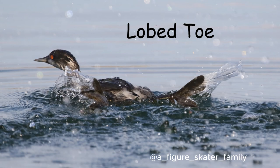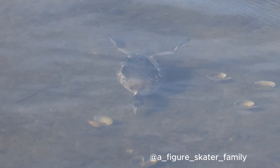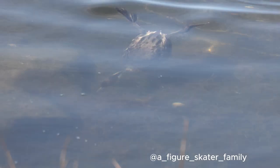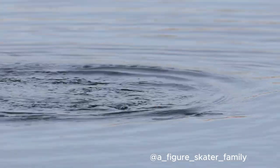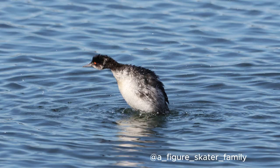Instead of webbed feet like ducks, eared grebes have lobed toes, an adaptation they use to propel themselves underwater. In addition, the legs are situated far back on their bodies, also to help them propel through the water, but that makes it difficult to walk on land. In fact, we have not seen them wandering or walking on land. They hunt, sleep, take off, and land on water.